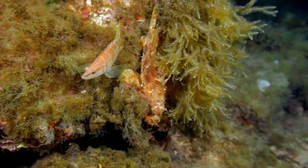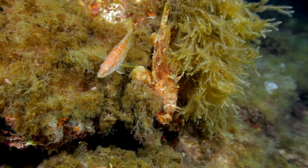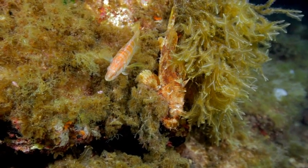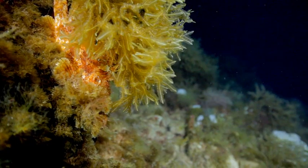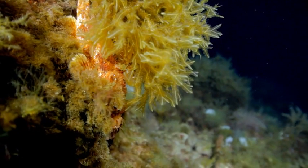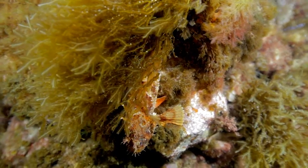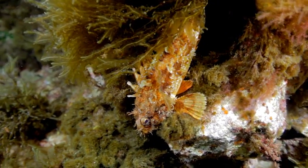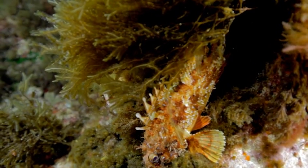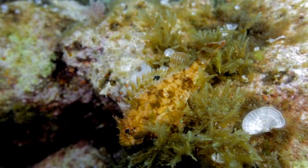Sometimes it's hard to spot fish in the Mediterranean as they're so well camouflaged. A painted comber leads us to its neighbor, a scorpionfish. Scorpionfish live in rocky bottoms and they're well armed with venomous spines on their backs. They can grow up to half a meter in length and eat other small fish, crustaceans, and mollusks.